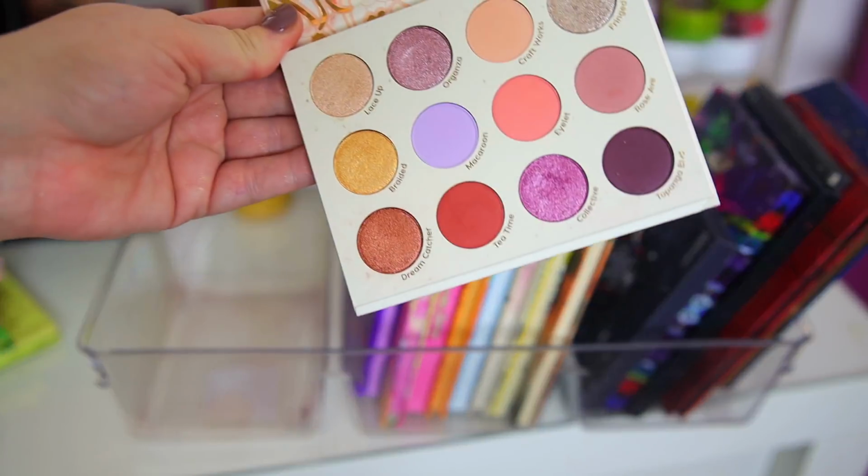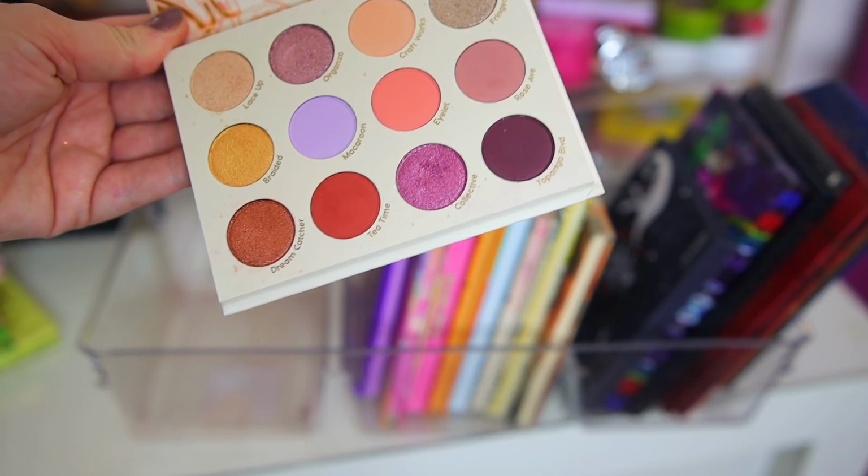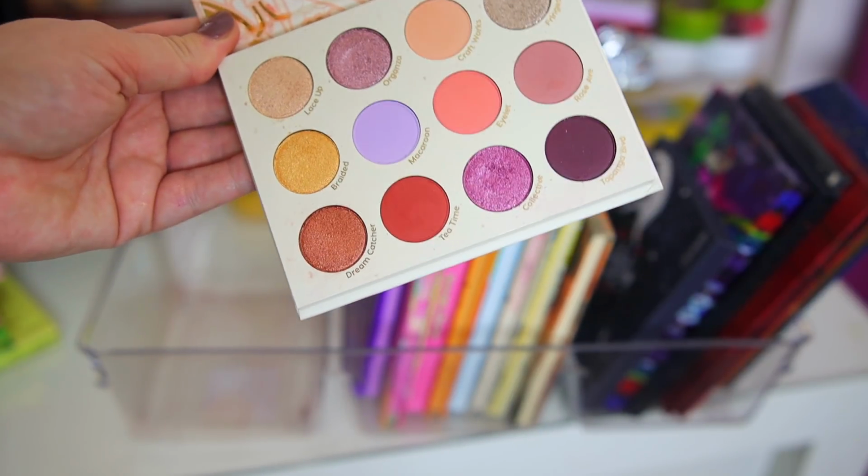And then it's So Very Lovely. This one is honestly such a pretty palette too. I love the purples in here. It's very pretty. I feel like it's very romantic, soft tones.